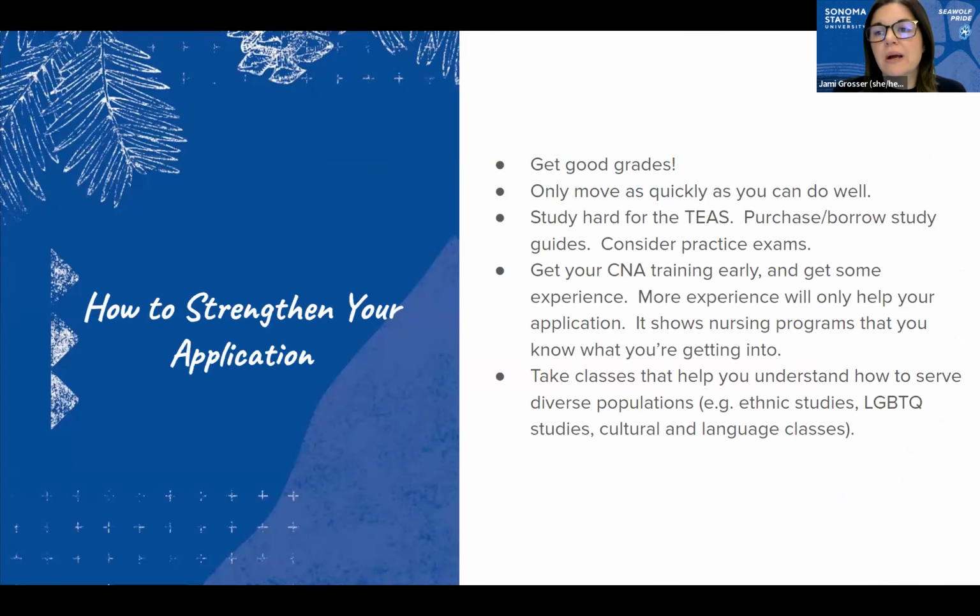So, how to strengthen your application. These are my tips. You definitely want to get good grades. That's really a fundamental. Minimum to get into our program, you have to have a 3.0 to be eligible. But to be honest, to be competitive with BSNs, you really have to have closer to a 3.5.